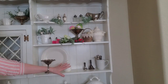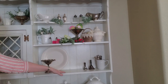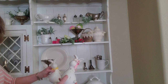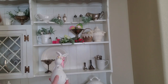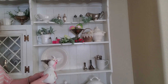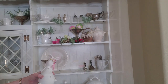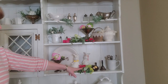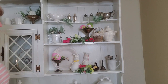Now I've removed all the greenery from here, and I'm actually going to remove this pair too, because I have these cute little boy and girl bunnies that I got from Pier 1 many years ago. And they are going to sit right here with some greenery, some flowers, and maybe some eggs. Alright, so I put one of the eggs over here, and I have the greenery with the tulips, and I put a little nest over here.